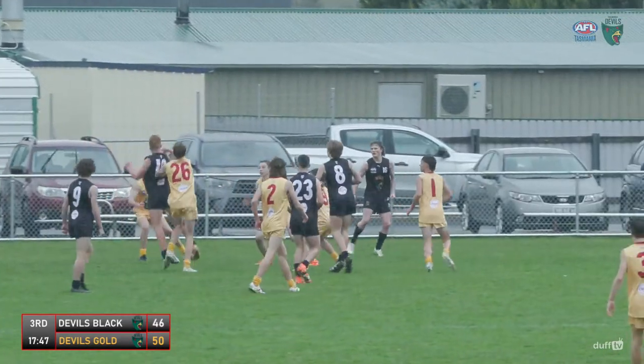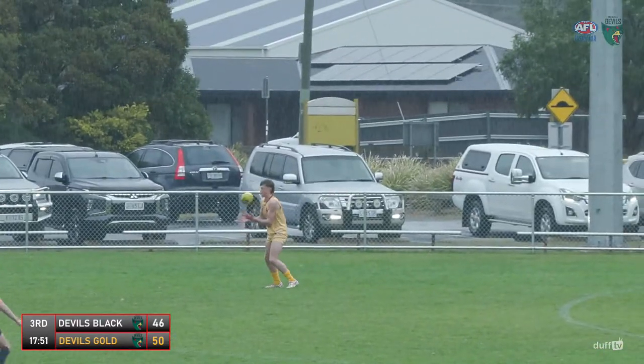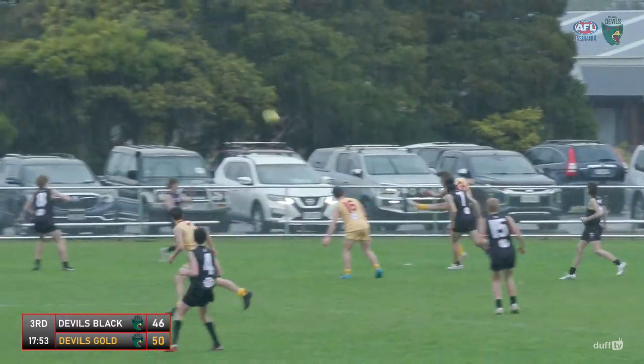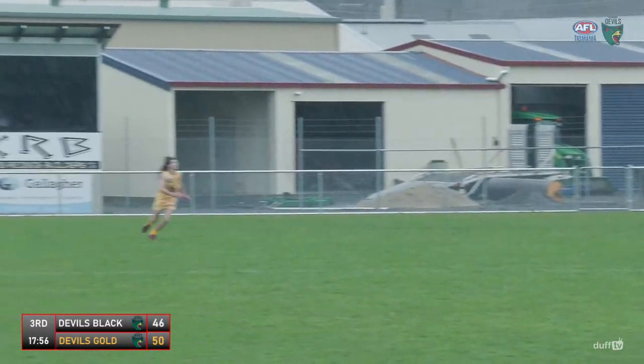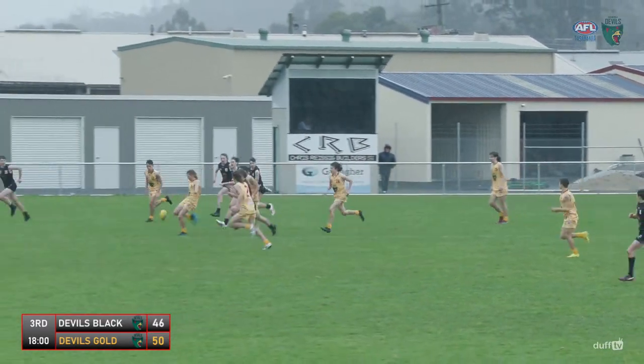And the ball's thrown in once again. So the ball gets kicked forward. She's set up well behind the footy. He's done that well, Husband. He kicks the ball back from where it came from, but he was able to find a target. The boys move the footy forward.